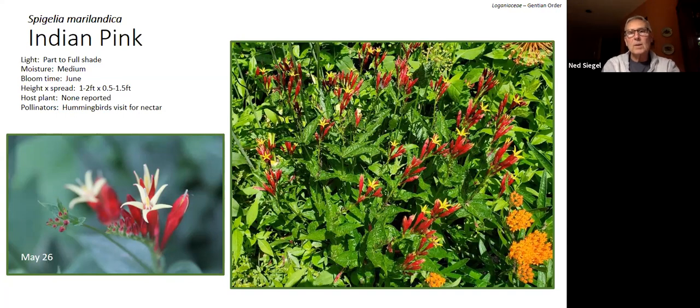And it's the only known member of its family, the Logania family, which Elizabeth has put in the upper right-hand corner, if you haven't noticed, on all of these, the family names. So I know Landon's recording this. If you ever go back and look at it, for instance, the Pulmonium is in the phlox family. So a lot of these fall within the same families to one another. But this is the beautiful Indian pink.